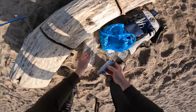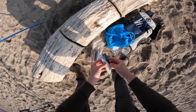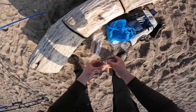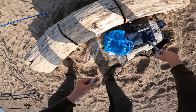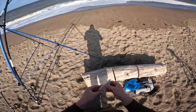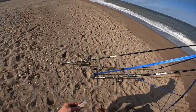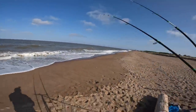So let's, should we just bosh all of that out? Yeah, why not? We've got plenty of mackerel, let's put all of that out. One flapper, where's my scissors? I'm just gonna snip that fin off so that it's not gonna roll around in the waves. And yeah, let's put all of this out. Make it nice and streamlined.